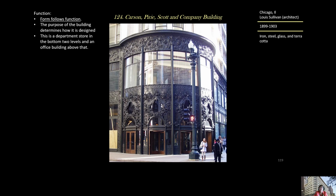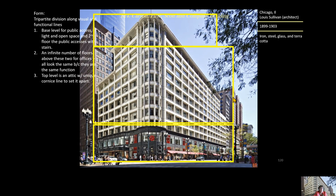So once we design the building to do everything that it needs to do as a department store, then we can gussy it up and add more to it. But the function should be the number one consideration of the architect. So for that reason, he made the bottom 2 levels of the building different than all of the other levels of the building above. We call this the tripartite division.